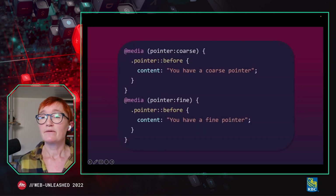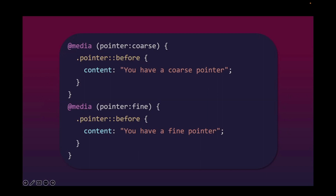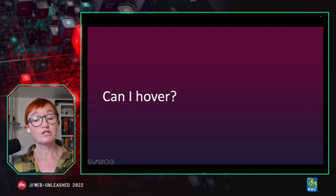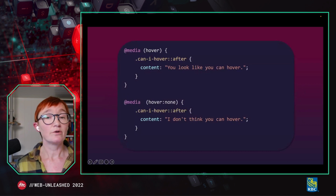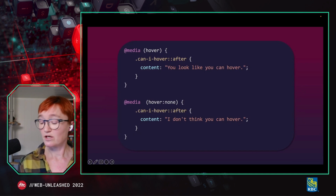And so this is changing, and these things are all supported in current browsers. So we can actually look at the type of pointer that the person has. A coarse pointer is if you're using a finger on a touch screen, and a fine pointer would be a trackpad or a mouse, something that can precisely click on things. We can test to see if the visitor can hover, perhaps before doing something that requires hover to make content appear. And so again, using media queries here to test to see if someone can hover. And so that gives you a bit more information. The pointer size and whether they can hover gives you some really useful information about how they're interacting with the device.